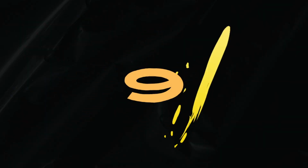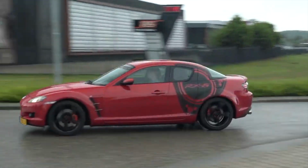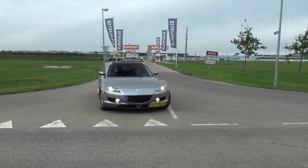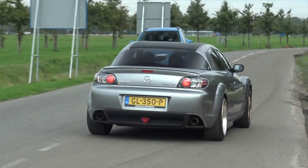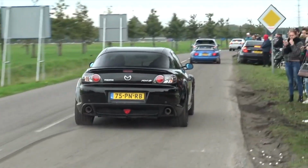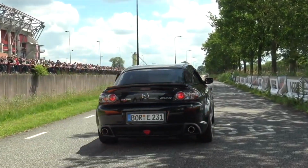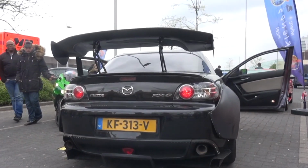Number 9. The Mazda RX-8. Without a rotary-powered participant, no JDM list is complete, is it? Accordingly, ours has a Mazda RX-8, a vehicle that combines an excellent driving experience with a high-pitched symphony. It's even a little bit useful, but that's not really the point in this case.